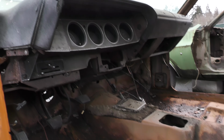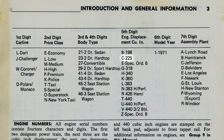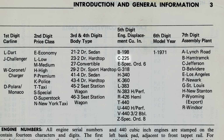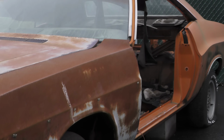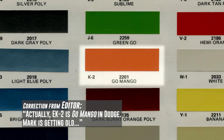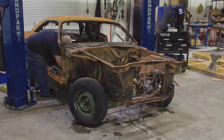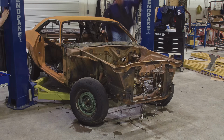So the little car that we're building our Vanishing Point out of started life as a C engine code. That represented the 225 cubic inch slant 6. This was just a little EK2 Vitamin C orange 6-cylinder 3-speed manual on the floor car. So like with all of our cars, we disassembled it, inventoried everything, sent it out and had it dipped.